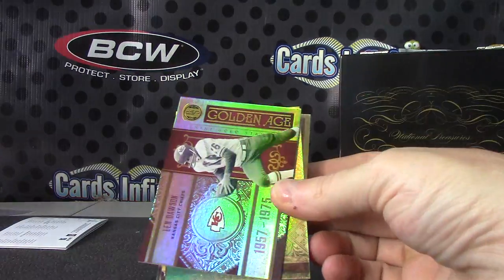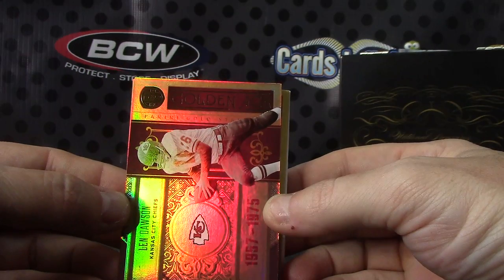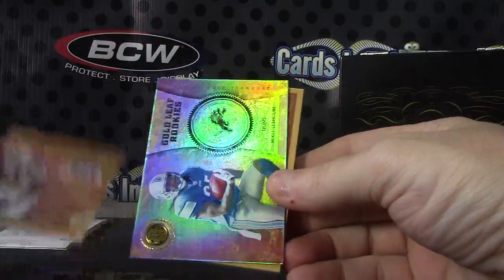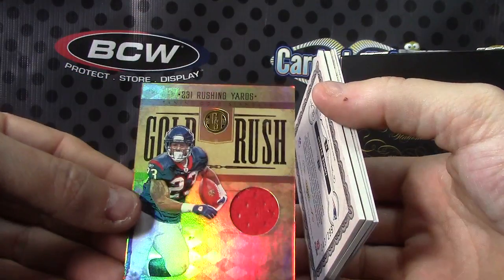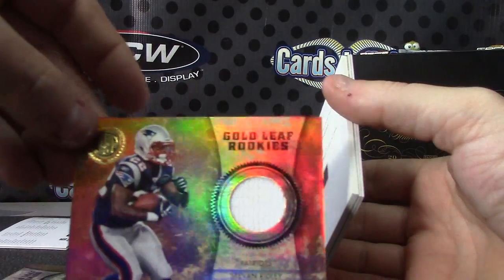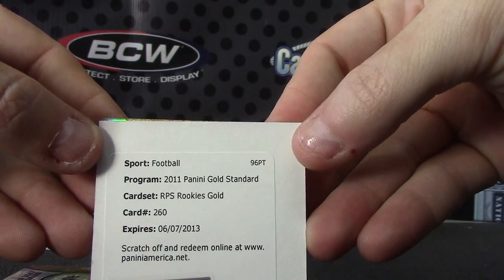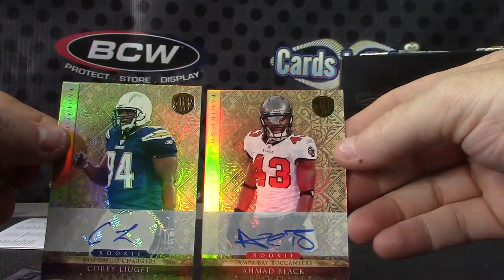All right. Here we go. The last gold standard that I have, Len Dawson. Mercedes Lewis. Johnny White, Bo Jackson, Cameron Jordan, Gerard Mayo, Michael LaShore, number to 49, jersey, Arian Foster. Jersey, Stephen Ridley. There you go. Rookie RPS, the gold version, card 260. Corey Luget and Ahmad Black.